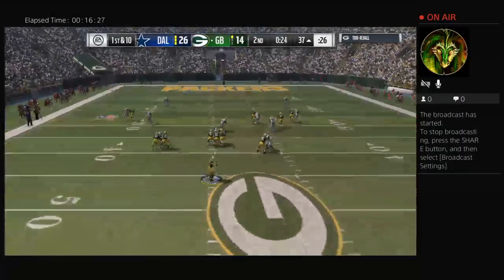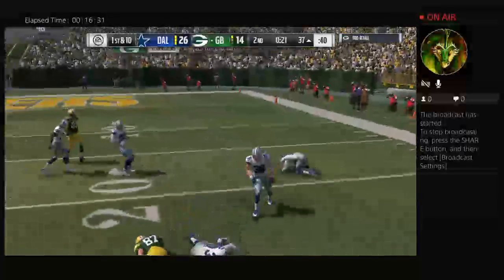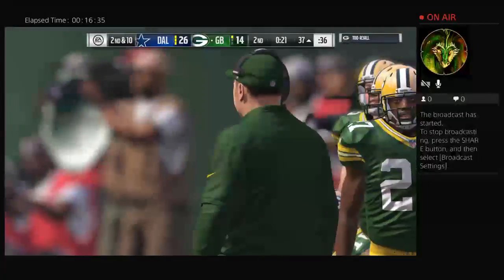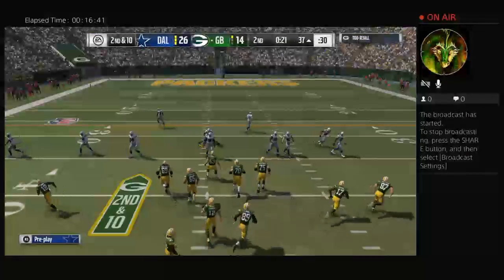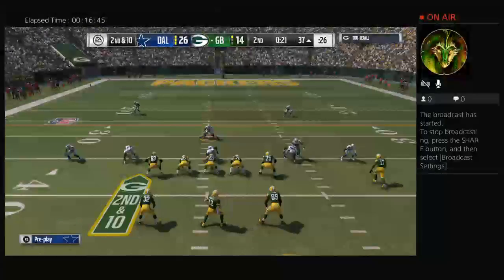On 1st and 10, here's Rodgers. And he completes it to Jordy Nelson. No gain there on the completion. 2nd and 10. The defense loves to hang their hat on that, don't they? You get a guy that catches the ball, but you stop him for no gain. Without a doubt, because they're also used to trying to catch people after the catch, and they miss.